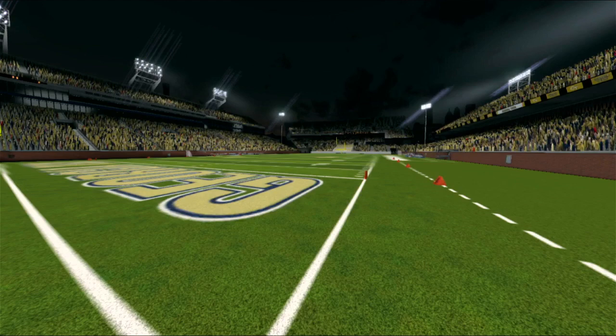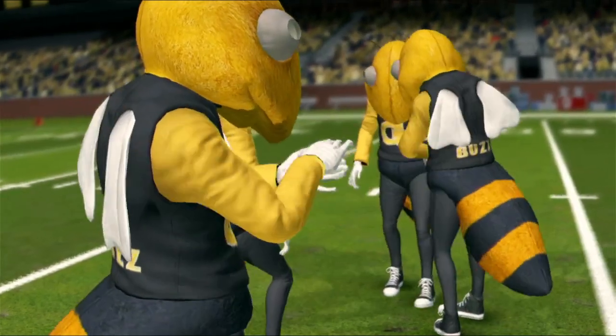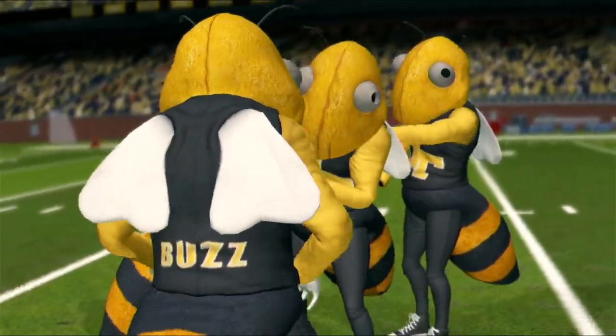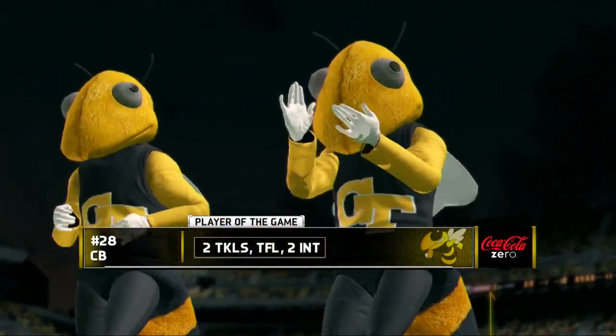NC State staff and really this entire team, I'm sure, is going to rally around this kid. Yeah, it's a tough loss for this team. I mean, they put so much into this game, but one thing about them is they're a team. And even though their star player had a tough game, I think they'll pick him back up and get him ready to go by next week.